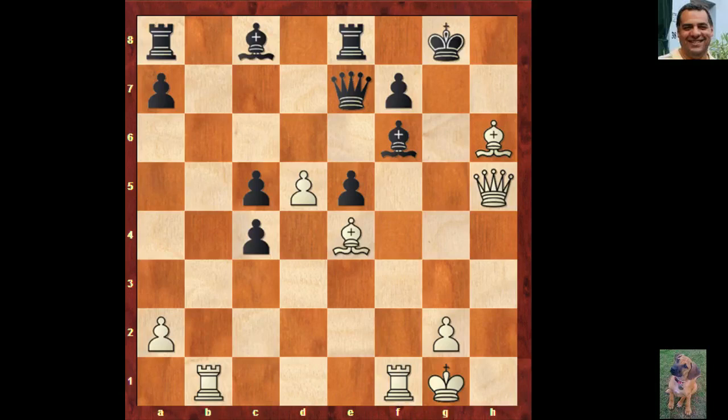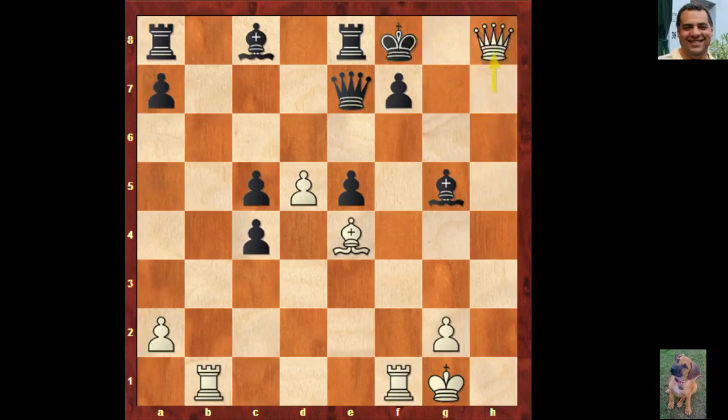Can you spot the final move? What does white play? Actually, there are so many moves that win here. I'm not going to ask. Sorry, there are moves that win all over the place now. But white actually played bishop g5 here. This is one way of winning. Black resigned. If takes, then we just play the check, mate.